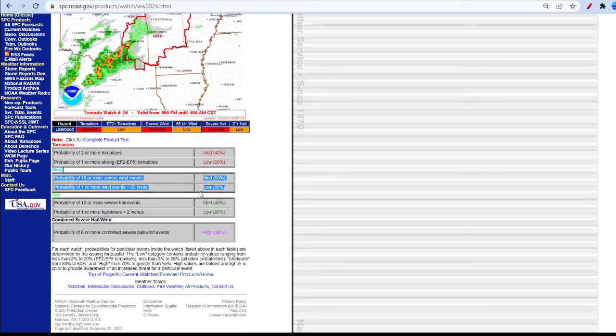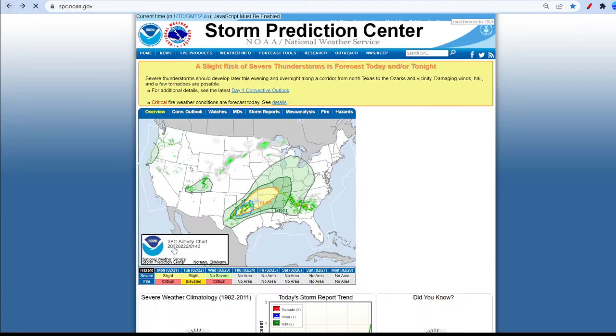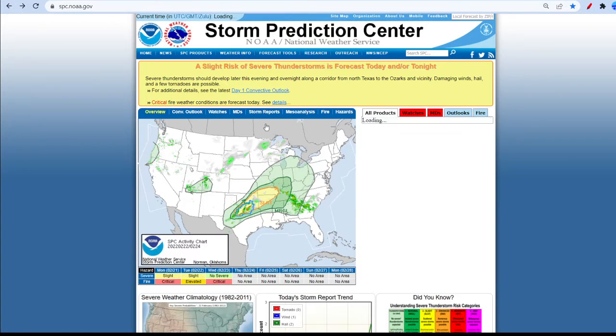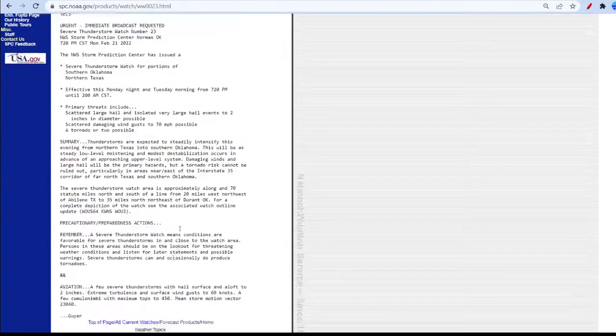So these probs, the wind probs are moderately high, the tornado probs are pretty normal for a setup like this, and the hail probs are pretty normal as well for a setup like this. Now, there's a severe thunderstorm watch also in effect across portions of Texas. Scattered large hail and isolated very large hail events up to 2 inches possible, a tornado or 2 possible, and scattered gusts up to 70 possible.